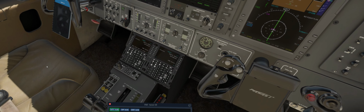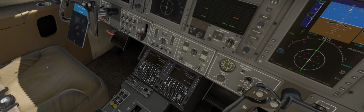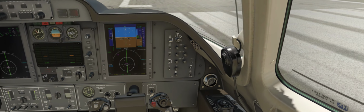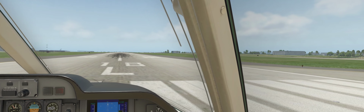Alright, so frames are locked at 40. I found an interesting site I want to show you. Park brakes are set, so I release them by pressing on the brakes. There we go. Flap set 5. Trim set. We're going to take off. We're at Tulsa, facing south.